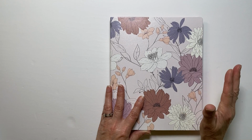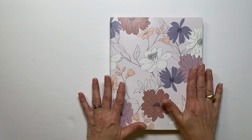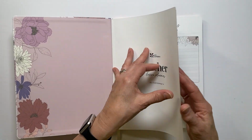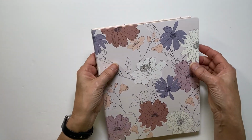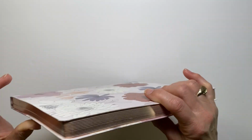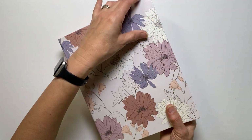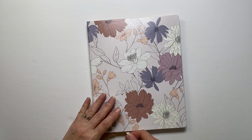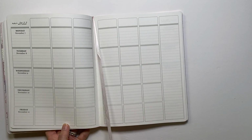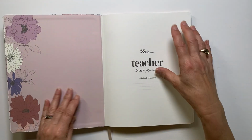Now there are some in the focus design, the focus group, that are softbound also. So here's the opening page. Oh, and this has a beautiful rose gold gilded edge. I'm not sure if you can see that all around. And it does have this, it's almost a light taupe color silk page marker in it also.